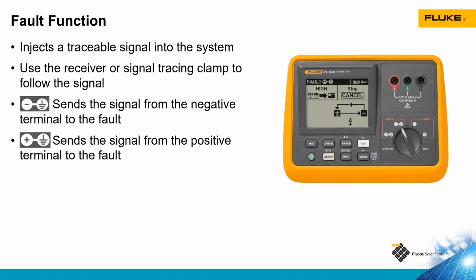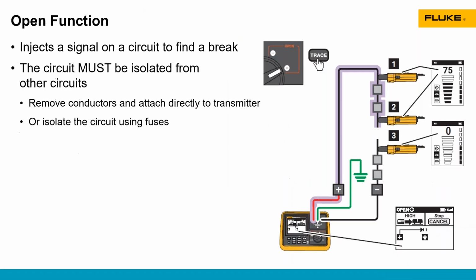to the exact location of the ground fault. I can inject that signal from either the negative to the ground fault or the positive to the ground fault. And having the flexibility to inject on either the positive or negative, and having the receiver and the signal tracing clamp gives me the ability to work with lots of different system types and lots of different preferred workflows. So it's a very flexible tool, allows the technician to follow that signal right to the point of the ground fault where they can very easily repair it and get that section of the system back online.